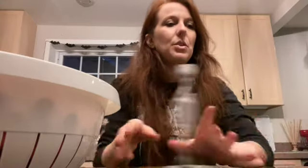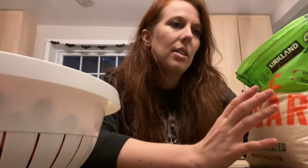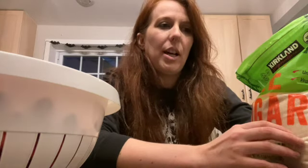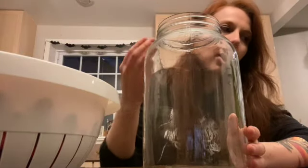And then what you'll need is just some sugar and water. The ratio is 1 tablespoon to 1 cup of water. How much you'll need depends on the vessel that you put it in. So, I just fill this up, and then you're going to go ahead and fill it with water and sugar.